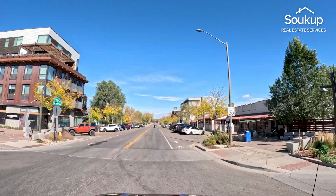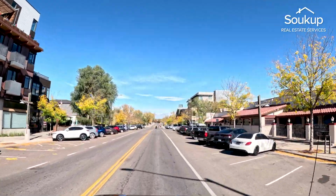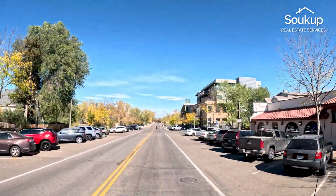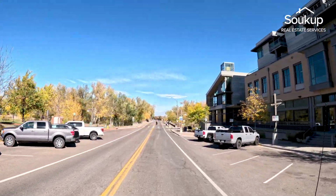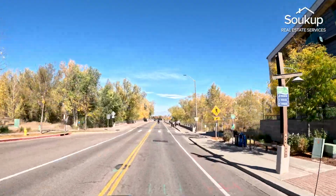Apartments and condos for sale, pretty expensive. Old El Burrito to our right, and as we move forward, we're going to see a lot of development, redevelopment, and opportunities moving here into the future in Fort Collins.